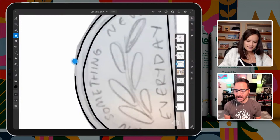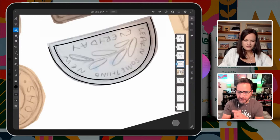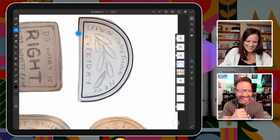And again, now you're sending it directly into Illustrator or Photoshop, or Fresco, and I almost feel like we're cheating sometimes. Right? It's so great. Yes, it's so easy. Do you use Fresco a lot?